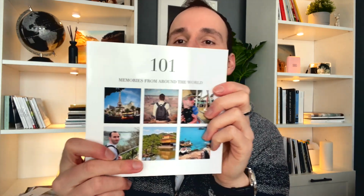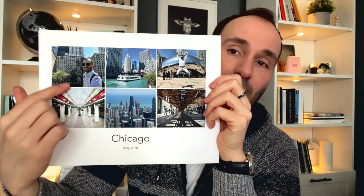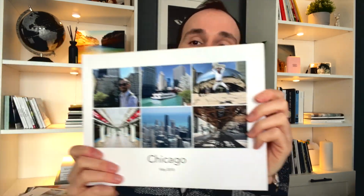So this one here is by Blurb, and as you can see, it's 101 memories from all around the world. And with these designs, they look very minimalist, but you can at least pick more than one photo, and it gives you a better overview of what's in the book. And this one is just one specific location by Presto Photo. But again, I couldn't pick one picture and I like the cover design, so I picked 6. And again, it's a very kind of minimalist look.